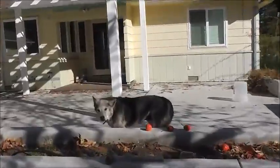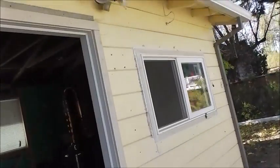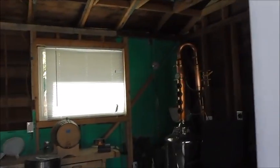Good morning, Wolf. Good afternoon, I should say. Let's go inside. Don't mind a dog do. There's probably a dog do fiesta in here. Let's pop our lights on. Yeah, plenty of dog do in there.